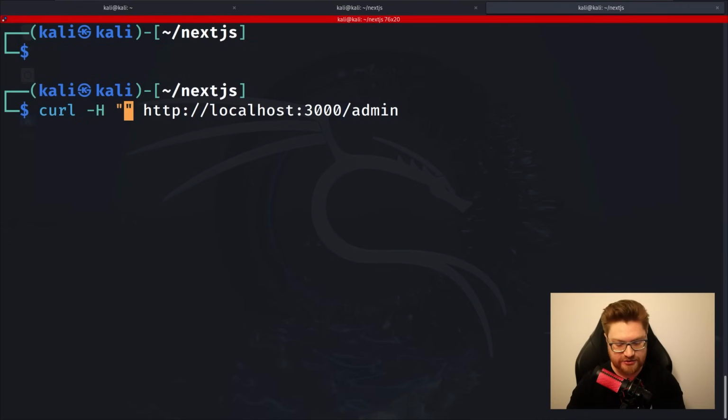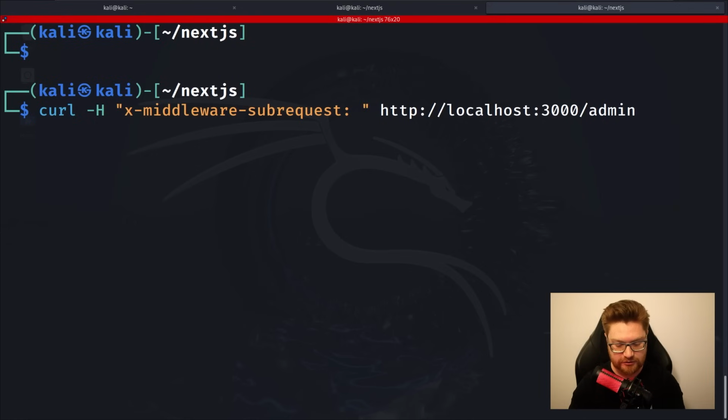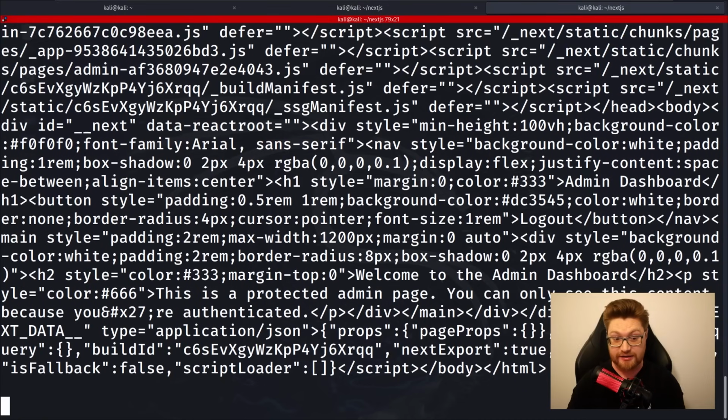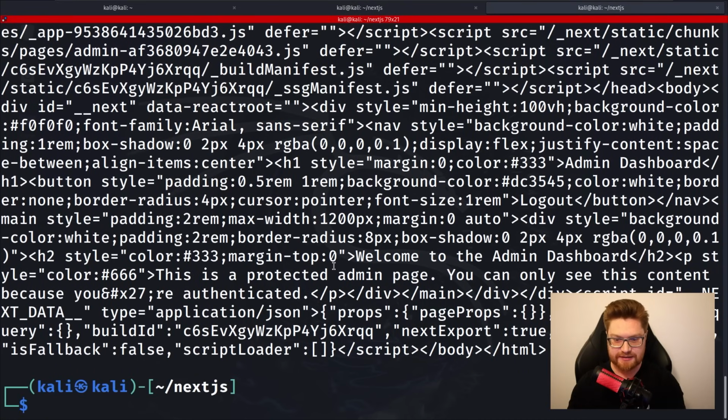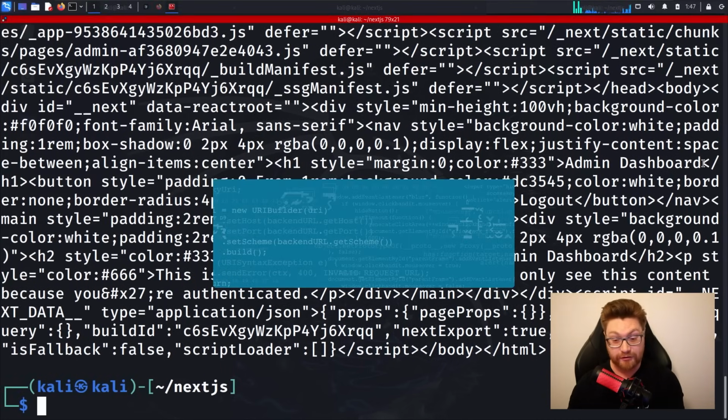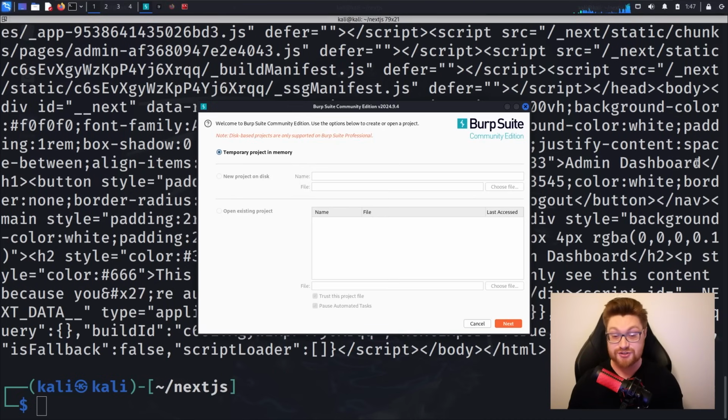As you saw, just simply x-middleware-subrequest set to the value of literally middleware. In this version 12.2, that should work, and I won't get a redirect, I'll get the actual page. I know it looks like gunk when it's all HTML spat out. Here is the admin dashboard, though. No tricks up my sleeve. If I were to use Burp Suite, look, I can reinforce this once again. I think you get the gist, though.